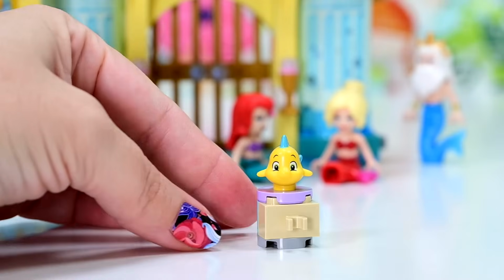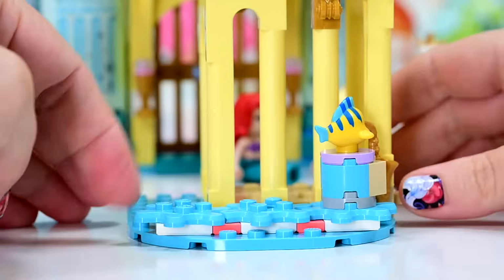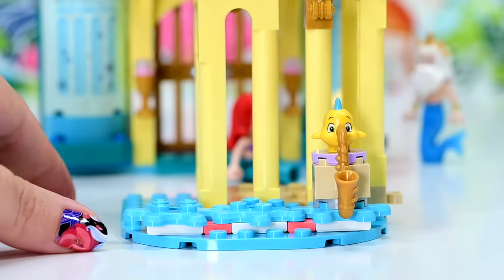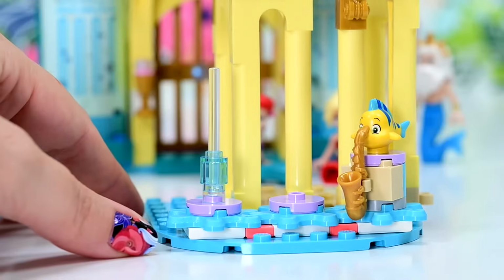So we've got a moving part down on the bottom so that Flounder can play the saxophone through his nose, because that's how fish play the saxophone. Zzz. Saxophone.